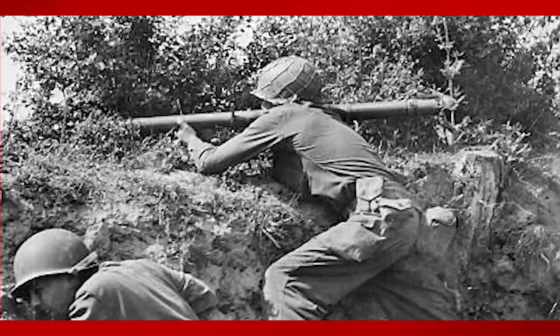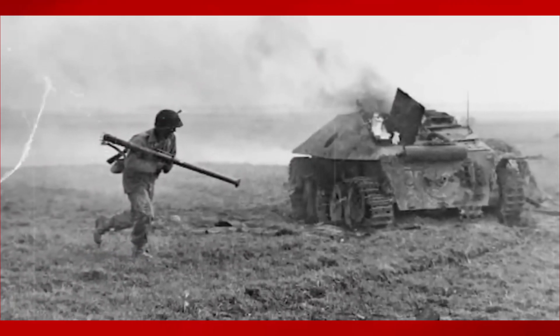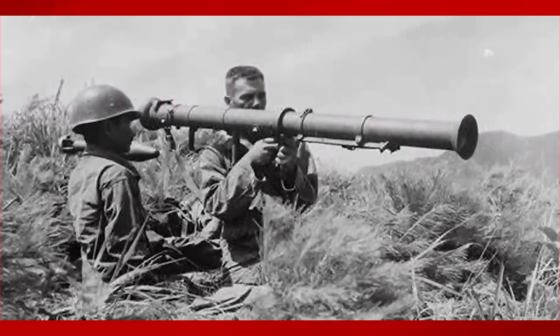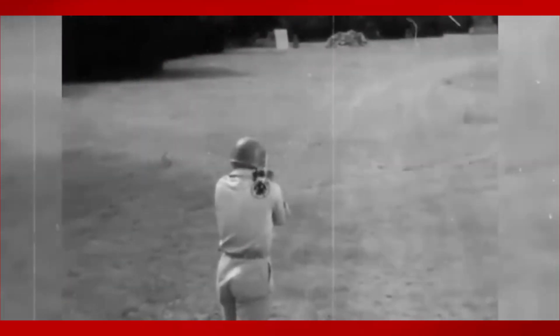In the space of a single morning, what began as a scrap metal experiment had proven itself. The crude launcher had outperformed advanced European designs, and the U.S. Army had found its next great weapon. Within months, this steel tube would go from a joke to a mass-produced symbol of American ingenuity.